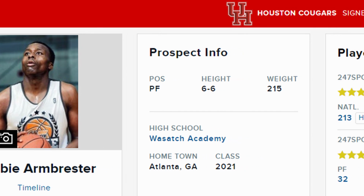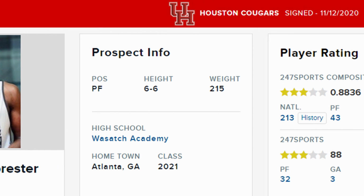The next guy up for Wax Hatch really gets after it on the defensive end. We're talking about Robbie Armbester, the 6'6" combo forward. He was just a blanket on the defensive end. He brings energy, he brings effort, and he's going to be a finisher at the rim. In addition to that, he's also a good shooter on low volume from 3.